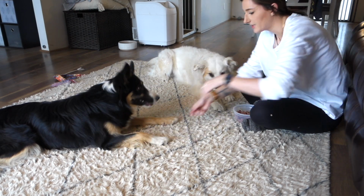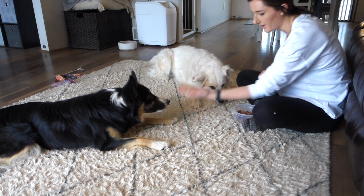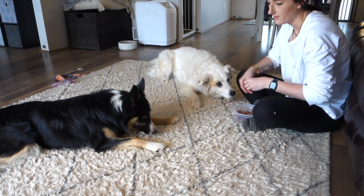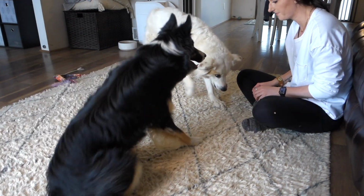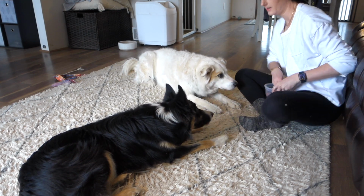If they don't have that quite yet, that's okay. All you're going to do is reach and touch their paw, and the moment you touch their paw, or the moment that they put their paw in your hand, I'm marking with yes, and then I'm feeding. And then here, you're going to see me do this. I give my dogs a lot of breaks. Their go-to start button cue is coming back in front of me and lying down again.